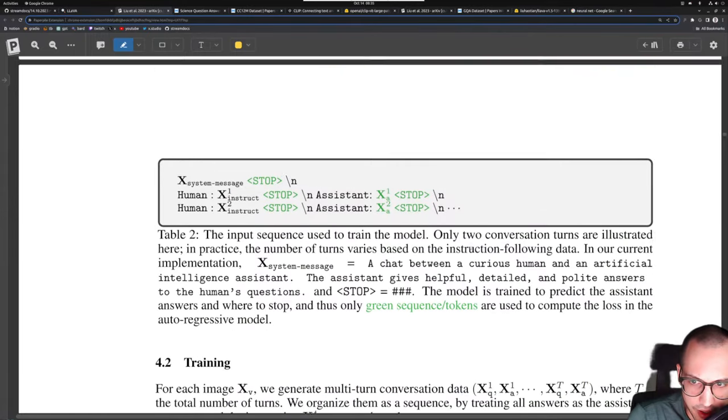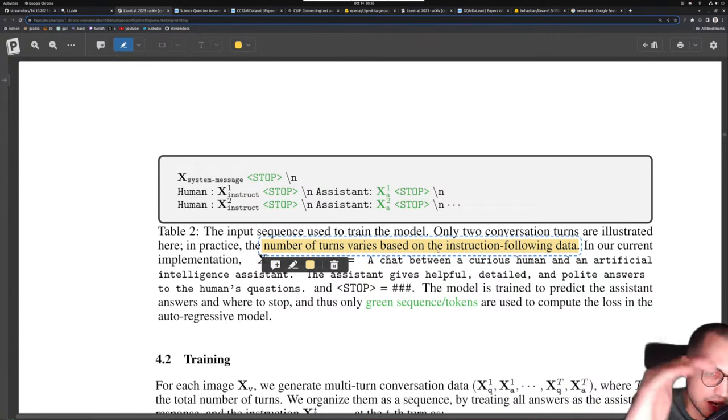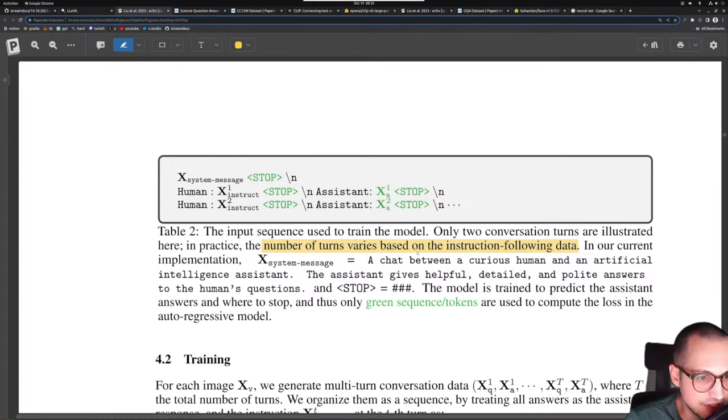Back to here. Table 2, the input sequence used to train the model. Only two conversation turns are illustrated here. In practice, the number of turns varies based on the instruction following data. So number of turns basically refers to how many back and forths there are in these conversations that you're creating. In this case, again, they're creating these conversations synthetically with GPT-4, and it's not even GPT-4 vision, it's the GPT-4 text only. So you could probably, the same way that Vicuna took LLaMA and fine-tuned it on GPT-4, take this and fine-tune it on GPT-4 vision and then make visual Vicuna, VV. There's a new research direction for you guys.